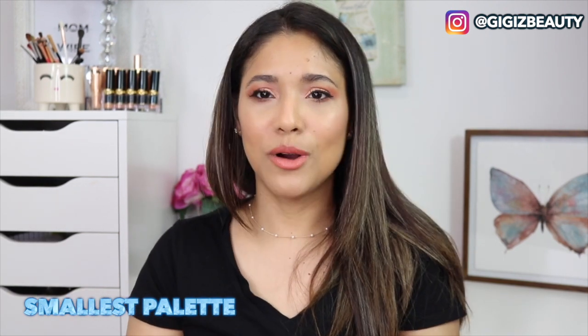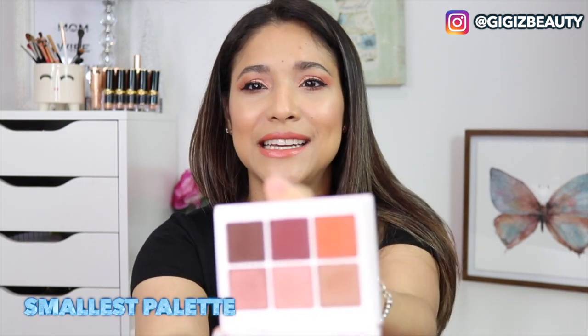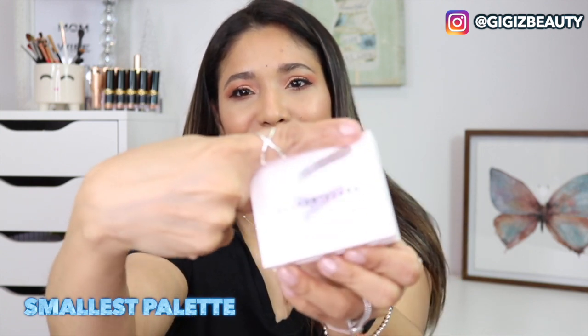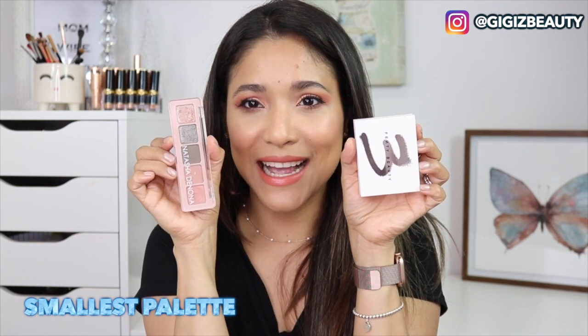Show your smallest palette. So for that one, I have two options. I'm not sure. So I have these Snap Shadows by Fenty. They are so tiny. Look at this. They're super tiny, about the size of my finger almost. And then I have a mini from Natasha. So I don't know. These guys are tiny.